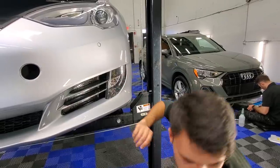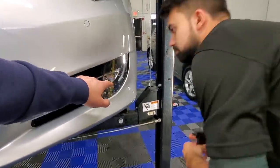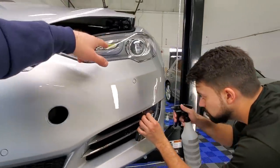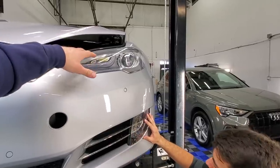All right, so the guys are starting with the front end here, and they actually have pre-cut sections for the fog lights and for the headlight lenses, which is huge because obviously this is another big area of the car that can get hit by rocks and whatever on the road.